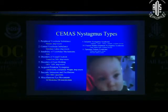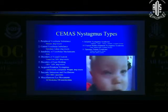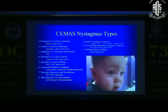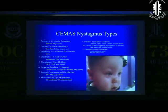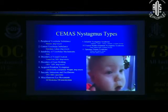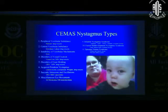So again, it's just dovetailing on what I had talked about before, the classification of nystagmus based on this classification of eye movement abnormalities and strabismus are those you see here. And the three types of nystagmus most commonly seen in infancy and childhood are the three on the right, and the other types of nystagmus are on the left-hand side.